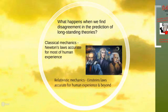So what happens when we find disagreement in the predictions of long-standing theories? We have a couple examples here. First is with classical mechanics. Newton's law is accurate for most of human experience. So Newton's law explains gravity and what goes on with motion. There's also relativistic mechanics, which uses Einstein's law. These are also accurate for the human experience, but they're accurate beyond the human experience. Newton's laws are not accurate in space. They're not accurate at very high speeds, such as the speed of light, where Einstein's laws actually account for those things, so they're slightly more accurate.